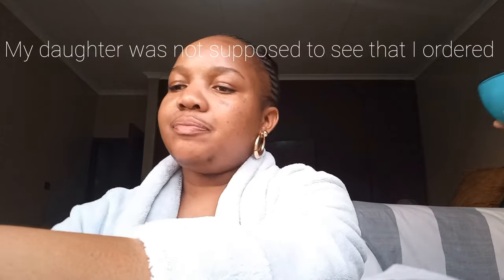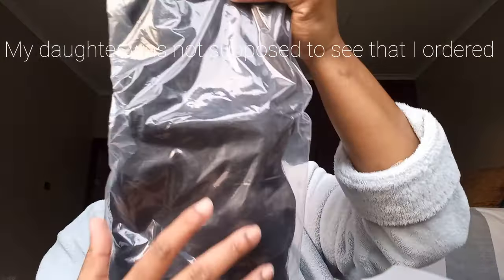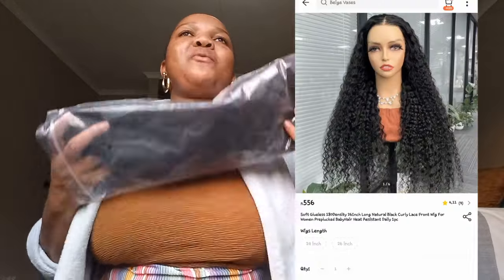And then the star of the day, guys. This is the wig, and I'm not ready to open it because I'm afraid to show it to you. I'm disappointed, guys. But yeah, let's open it. Let's see. And I'm in love. Okay, I will need to unbox a wig, but I'm not mad. Next time I will order the one that comes in a box.